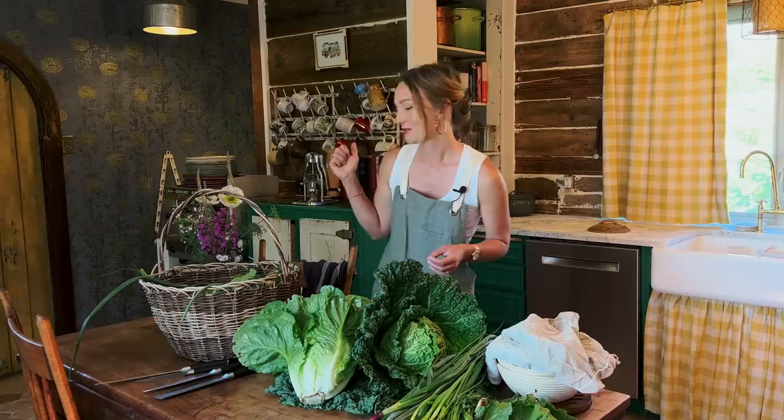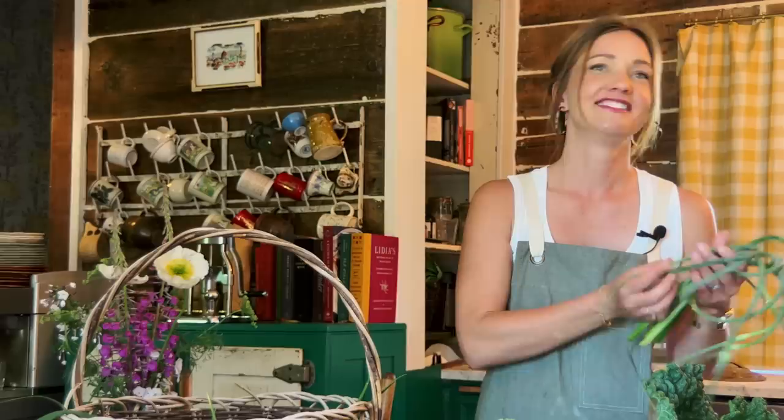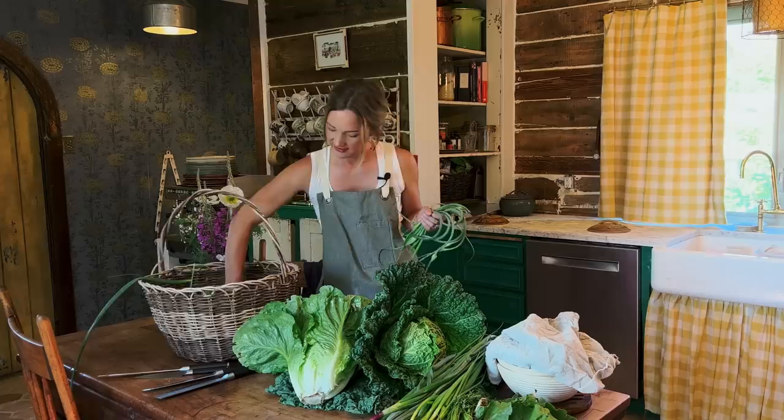That's not today's task. Today's task is dealing with a crop that most people don't see and that you probably won't really see unless you have a really good farmer's market or you have your own garden. And that are these little beauties. Oh, you guys. Okay, check this out. So these are garlic scapes.